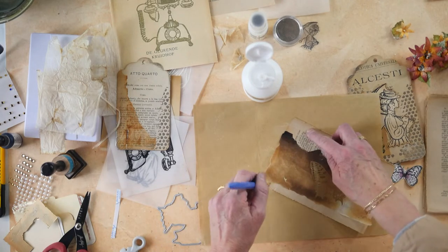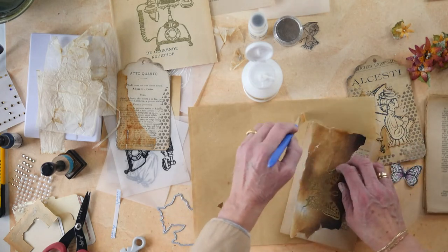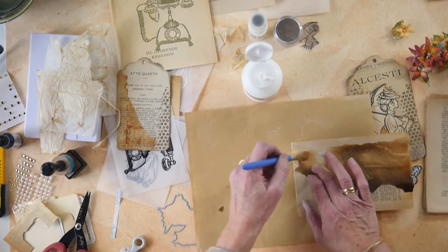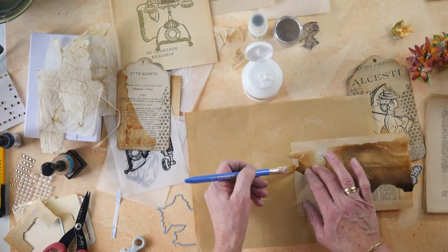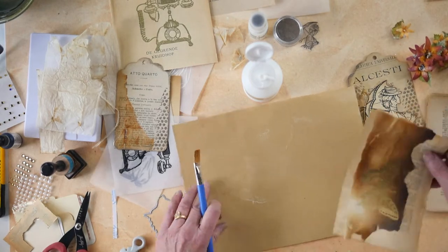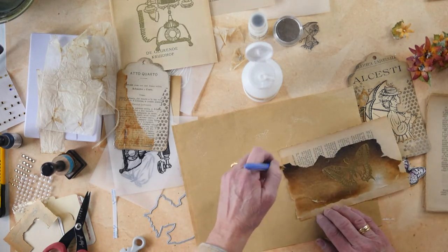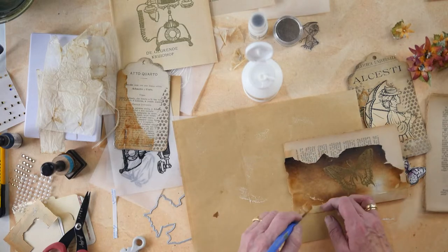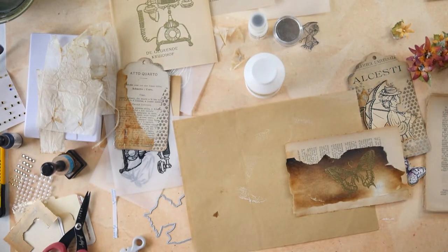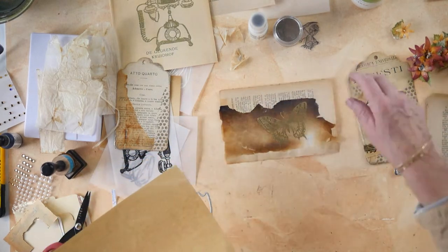Okay, so that's... A sponge would be nice for the... Look, how cool is that? So does parchment stick? Does it stick? Yeah, it does. I was wondering because it's kind of... And now I just have a super cool piece of paper that I can use again. Just love that. See, how cool is that?